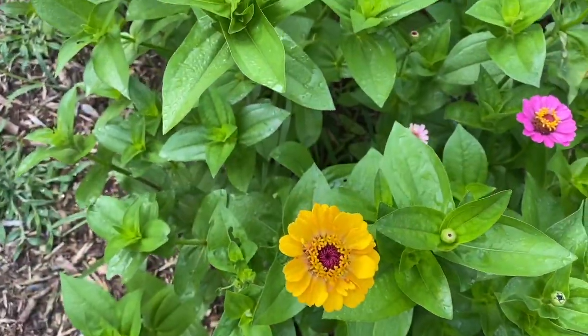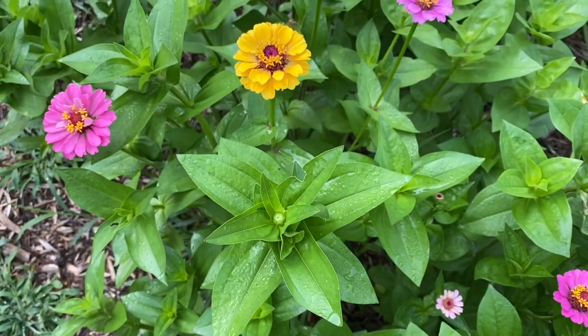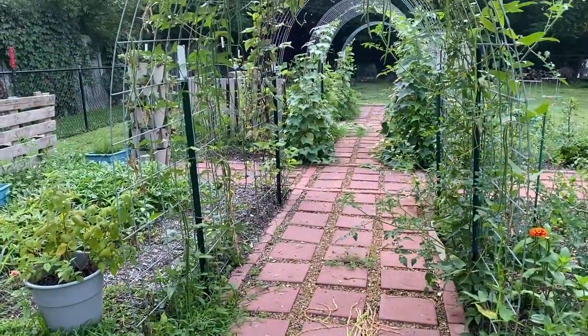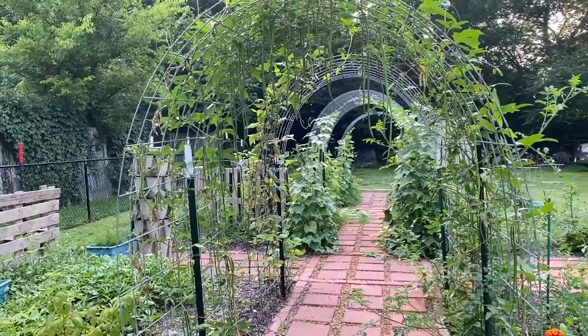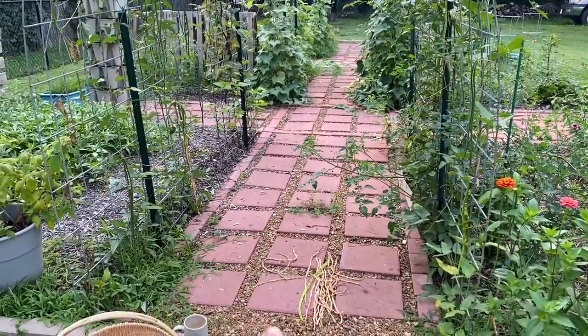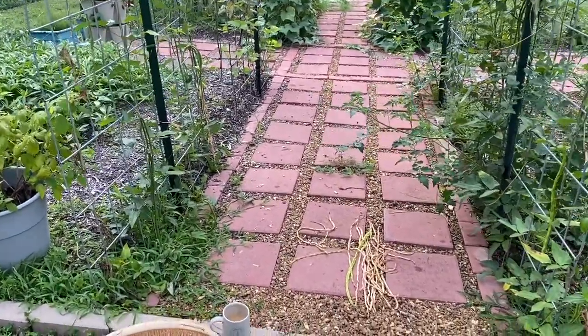These golden yellow ones are definitely my favorite. Yard-long beans are still going strong. So we can see where the ones that I've let dry out have dried out. So I'm gonna grab those because I saved those for seed.